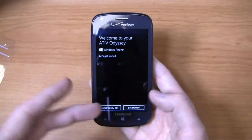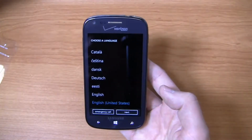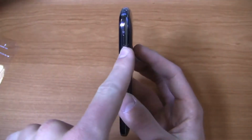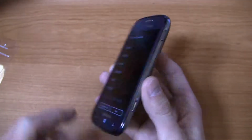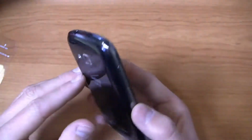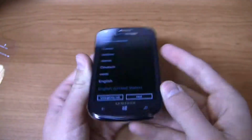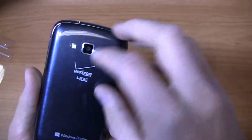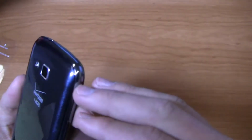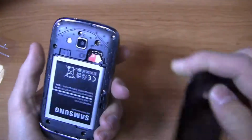So here's the ATIV Odyssey. It was already actually powered on, so we're gonna go ahead and get started here. And you can see the design, typical Samsung look and feel with the power button on the right side, camera shortcut button down here at the bottom right. Over on this side, you got a micro SD card slot, a volume rocker, 3.5 millimeter headphone jack up top, and a micro USB charging port down at the bottom. Now the battery door does come off, but let's see, I might have some issues getting this battery door. There we go, okay. Little slot there to remove it on the side.